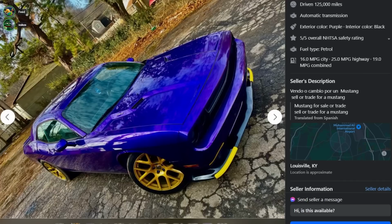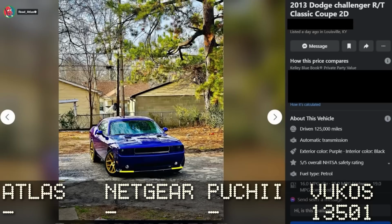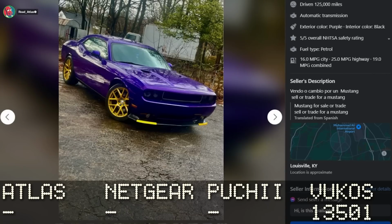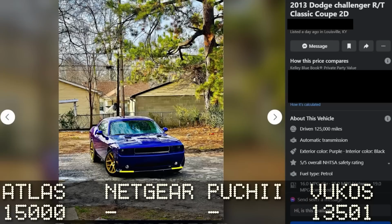Vukos, what do you think? I'm stalling for time. 13,501. 13 is what I think. 501. Yeah. All right. Atlas, your bid, please. 2013, 125,000 miles, factory fresh, Dodge Challenger, barely molested. Sure, you can buy this trim today. Vukos said 13,501. I'm gonna go 15. Probably high. Netgear, your bid. Let's say 14.5. This could really be worth anything.